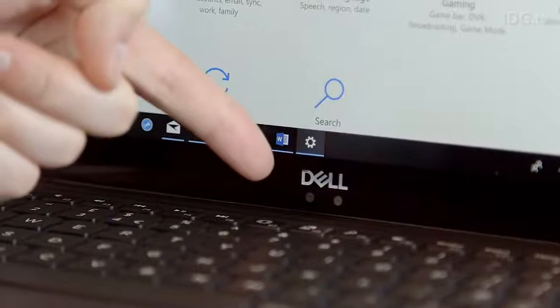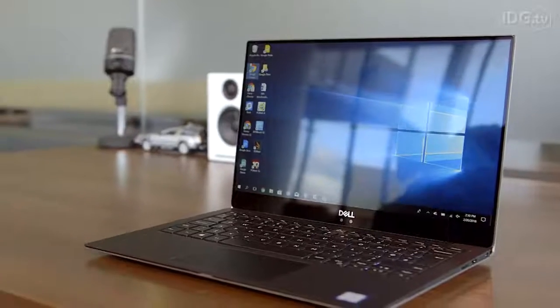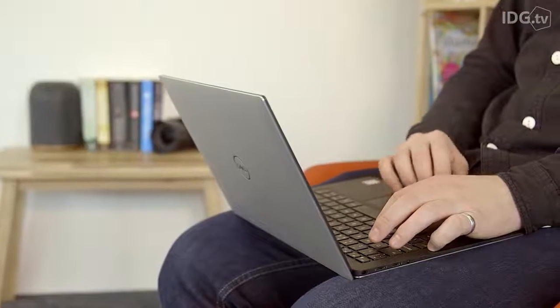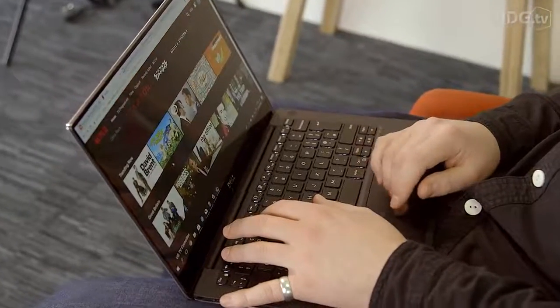Less fun is the webcam placement, still under the Dell logo on the bottom of the screen. Even if it is a space saver, it's still annoying, but Dell told us it's working to fit one into the top bezel on future models. And at 1.21 kilograms with those slim bezels, the laptop is as compact and portable as you could hope for.